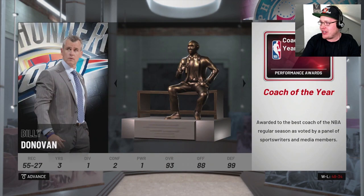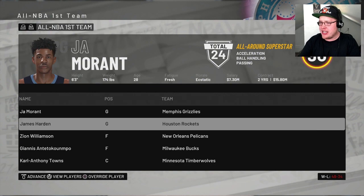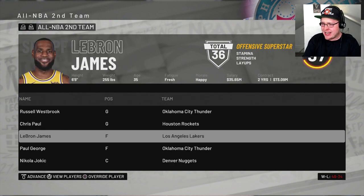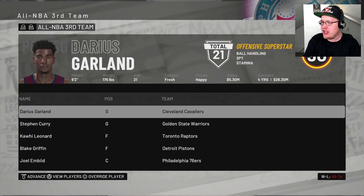Blake Griffin, most improved. And we got Billy Donovan, coach of the year. So we got Ja Morant making it for rookie. Zion also making it. All-NBA second looking like this, and All-NBA third. We also got Darius Garland making that for the Cleveland Cavaliers.